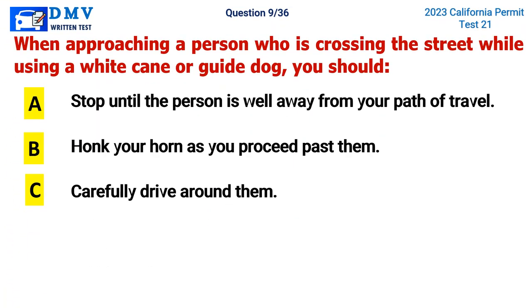Question 9. When approaching a person who is crossing the street while using a white cane or guide dog, you should A. Stop until the person is well away from your path of travel. B. Honk your horn as you proceed past them. C. Carefully drive around them. The correct answer: A. Stop until the person is well away from your path of travel.